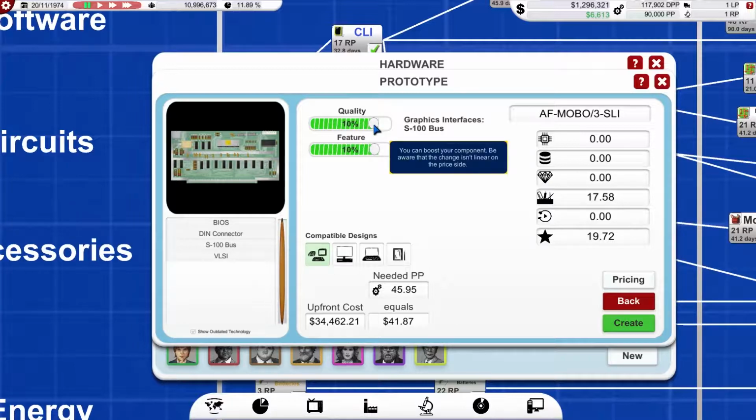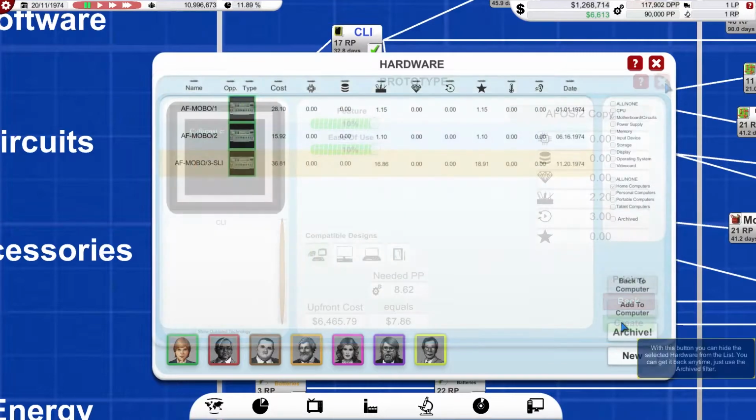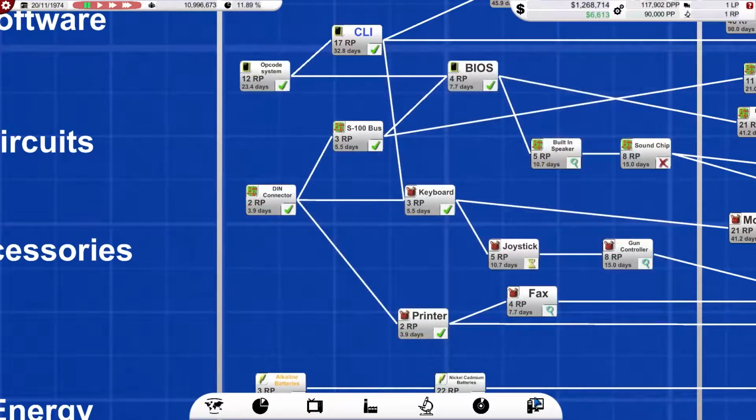Right. Get 10%. I think we can probably take that back down to 5, actually, reduce our costs a bit. But still getting lovely big increases in those two characteristics. Let's create that. Right, so that's those two new bits of kit.